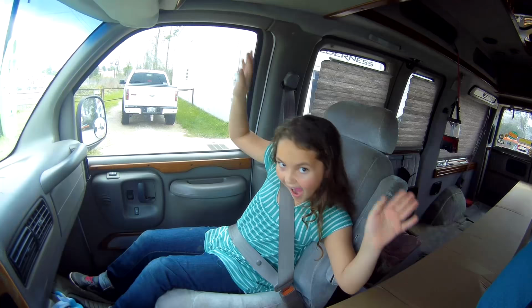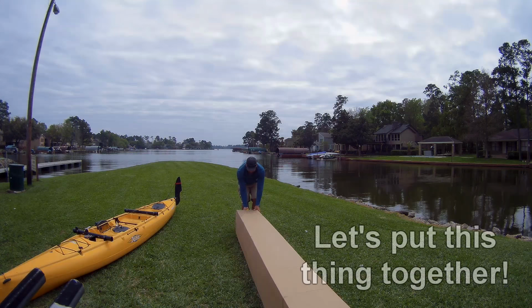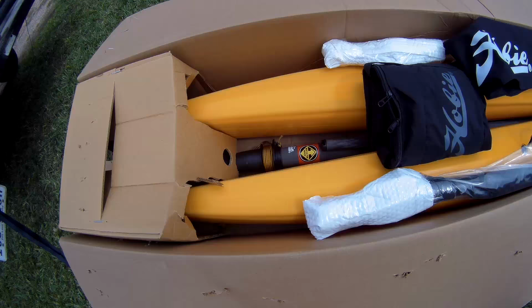We want to take it out on the water today, but it's cold. But we may just have to chance it. We might just chance it and be idiots. Look at all these goodies.